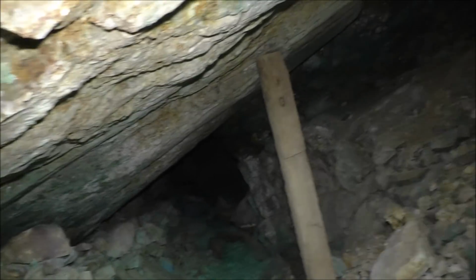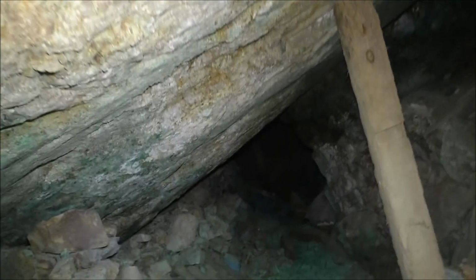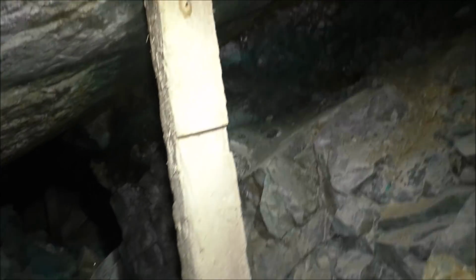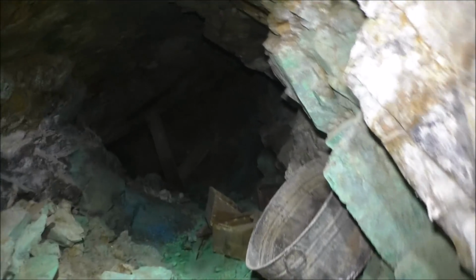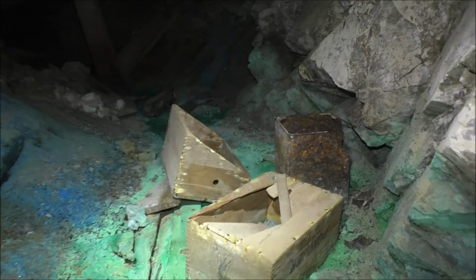Oh, yeah. Oh, there's some old time stuff. A wash tub, dynamite boxes. Oh, cool. This is why we rope down on the places that tourists don't go. Find this cool stuff, right? Ooh, this stuff's really slimy. Wow. Well, that's neat.